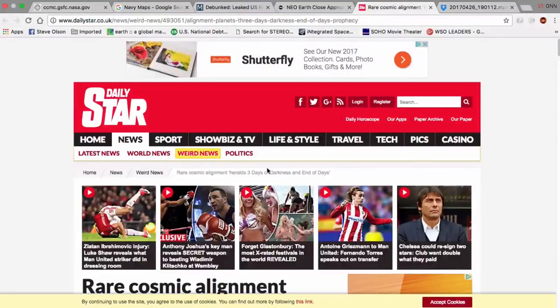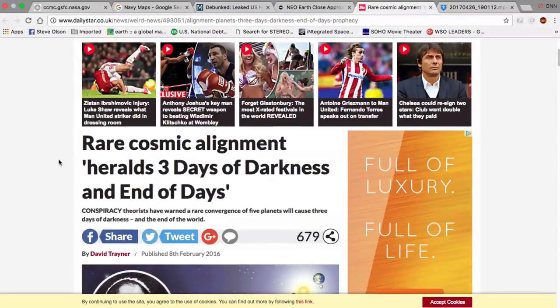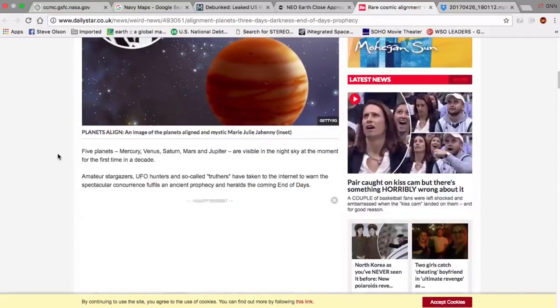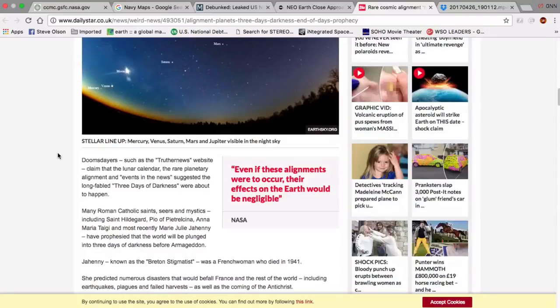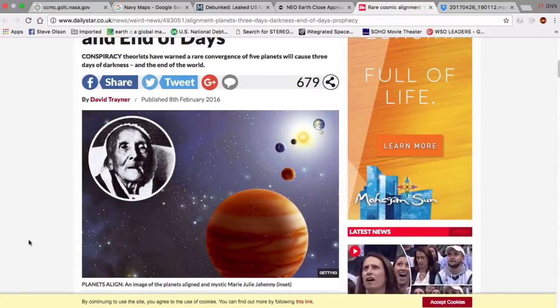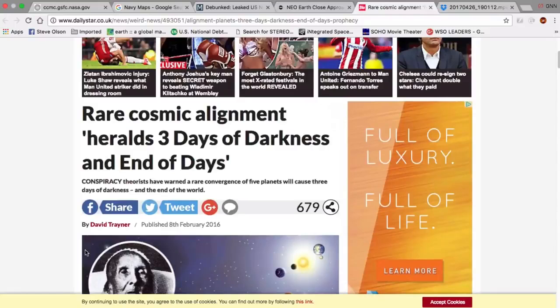Here's an article in the Star, Rare Cosmic Alliance heralds 3 days of darkness. And by the way, I haven't seen the date on it yet, but let's see, when is it going to say? Usually it's September 23rd is when they say this is going to happen. And then they'll usually throw in some prophetess or something like that to add credibility to it, okay? They have been predicting 3 days of darkness for every September 23rd since I've been in this community, okay? It's bullshit, okay? They don't know.